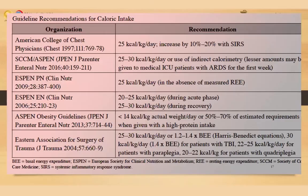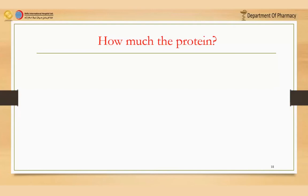These are the recommendations from different guidelines. The American College of Chest Physicians says 25 kilocalories per kg per day, and increase by 10 to 20% with systemic inflammatory response syndrome. The Society of Critical Care Medicine and the American Society of Parenteral and Enteral Nutrition say 25 to 30 kilocalories. The European Society of Parenteral and Enteral Nutrition says 25 to 30. So the point is that it would be fine to use 25 to 30 kilocalories per kg per day. The other thing is, you have calculated the energy.